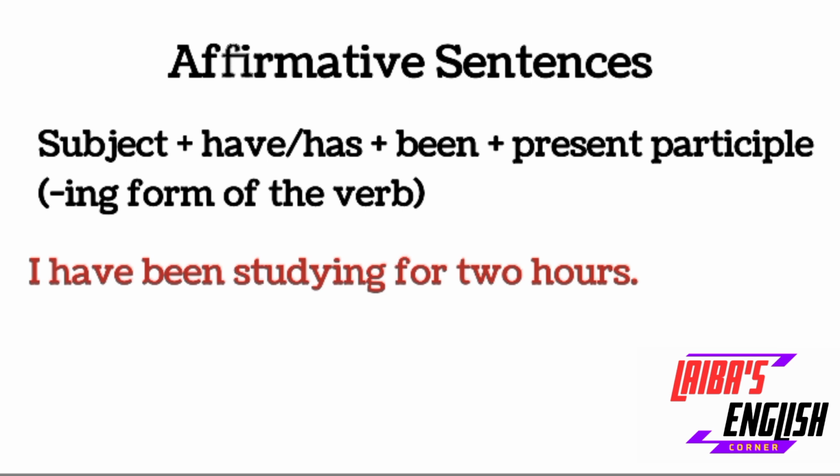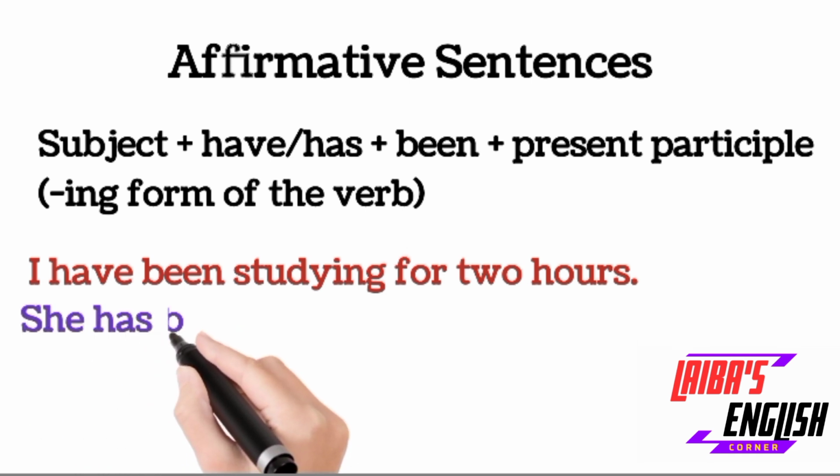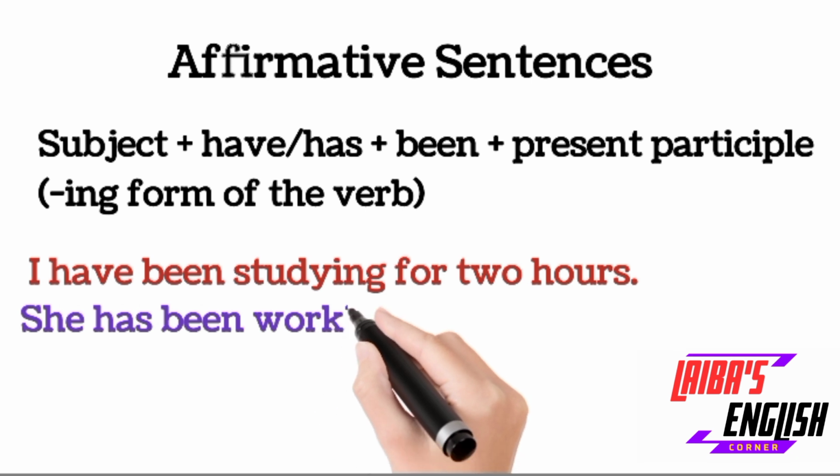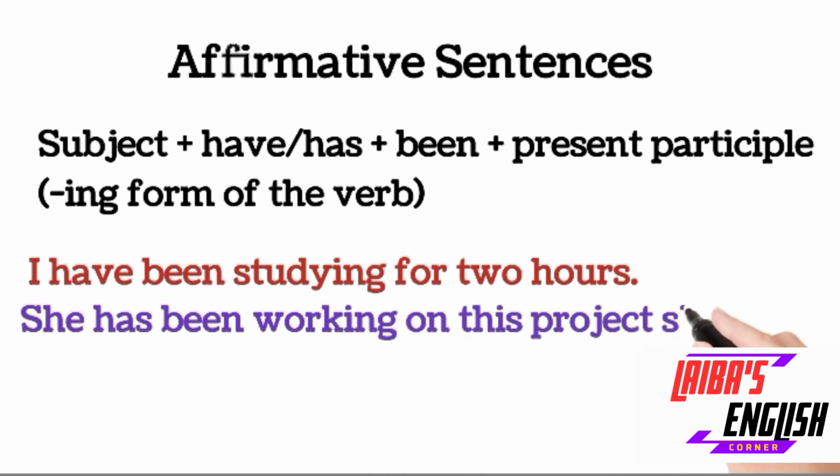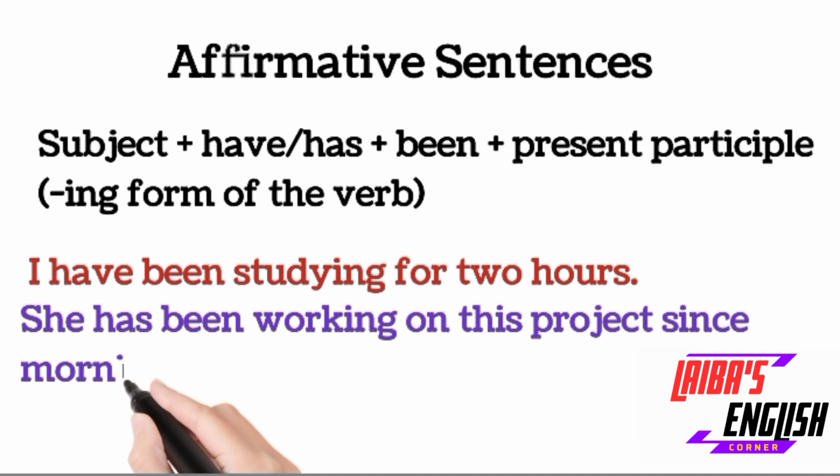I have been studying for 2 hours. So I is the subject, and have is used with I. In the previous video, I explained in detail where you have to use has and where you have to use have. I have been: we will use been in the present perfect continuous tense. I have been studying, study, first form of verb plus ing, studying for 2 hours.